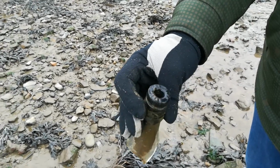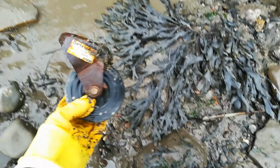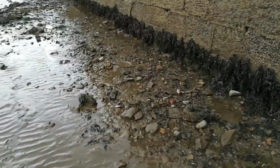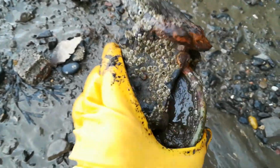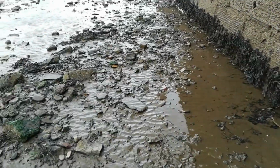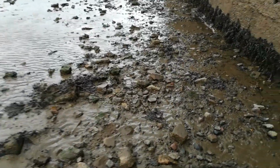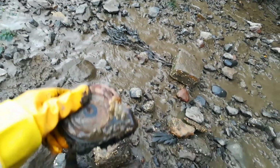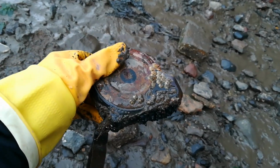Now that's a proper Codd-neck stopper, isn't it? Right down to the cork. What's this? Bit of industrial waste. Bit of older industrial waste. Ooh, it's getting quite sinky here. Just take it easy. An old tape measure. This is quite heavy, so I don't think I'll put it in my bag.